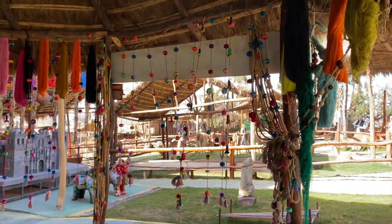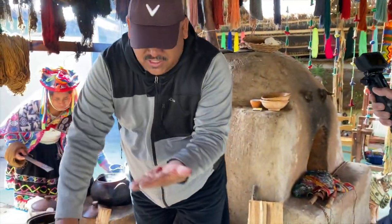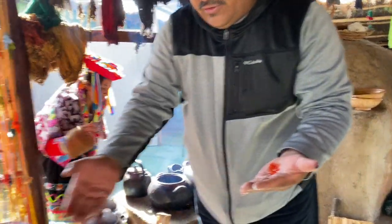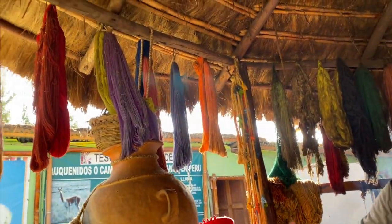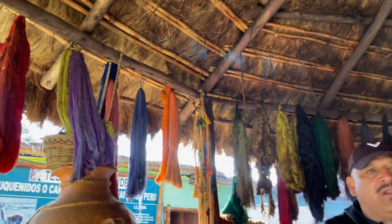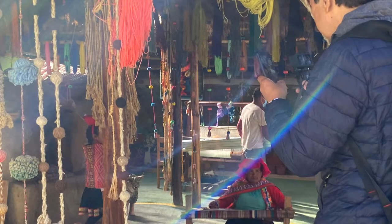Let me show you this one. Have a look, it's how this one changes with the lime. Different one. The stuff that we have here, everything is for dyeing. That's why you have the different tones of natural colors. How do you call it? We call it here too.